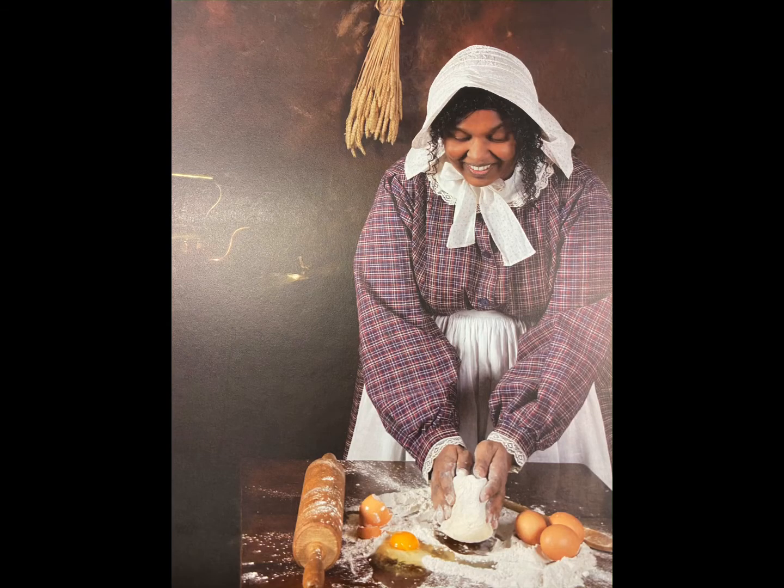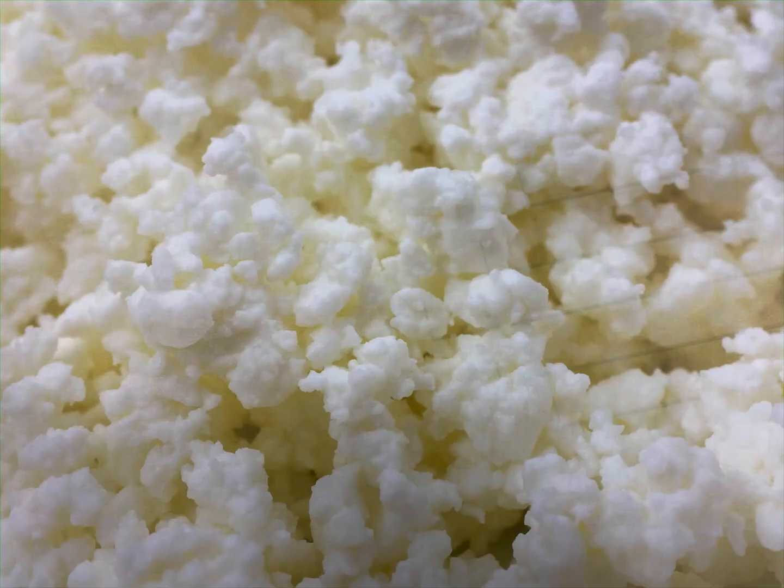After building the fire, a country woman would most likely start her day by baking bread. Sometimes she would make her own flour by grinding corn kernels or wheat into a fine powder. Then she would mix the flour and water with yeast and let it rise for several hours. The dough would then be put into an iron pot with a tight lid and hung over the hearth to bake or cook.